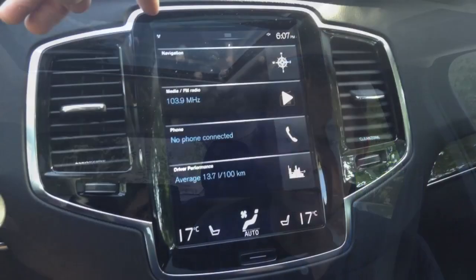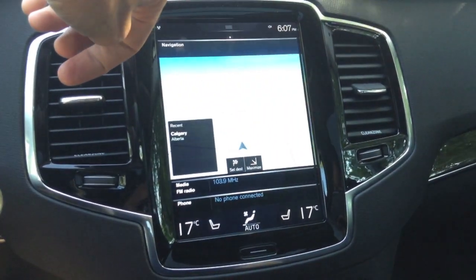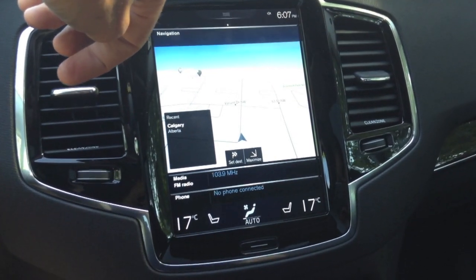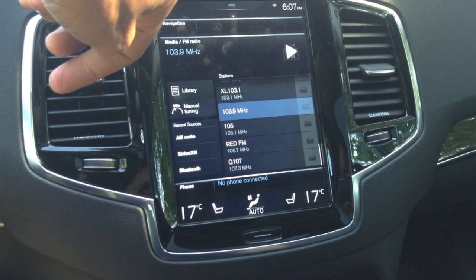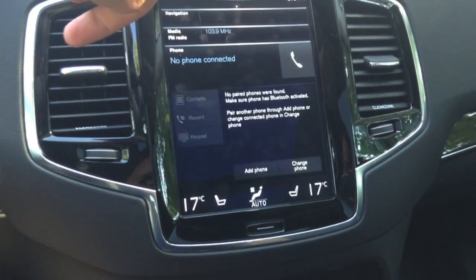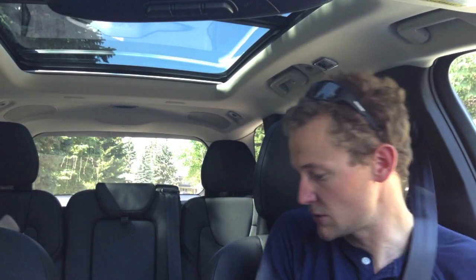Now, if we look at the infotainment system, it's basically a tablet built into the dash. And if you've ever used an iPad, you'll be really comfortable using this technology. You can swipe through it very easily with the touchscreen technology to go from a fantastic navigation system to the media center to Bluetooth technology and driver performance, things like how are your liters per 100 kilometers looking, that sort of thing. One thing that I don't particularly like about the XC90 is the center console.